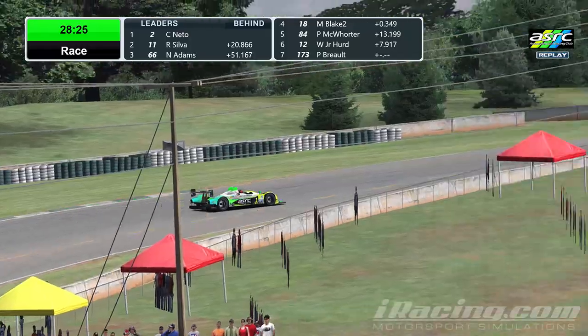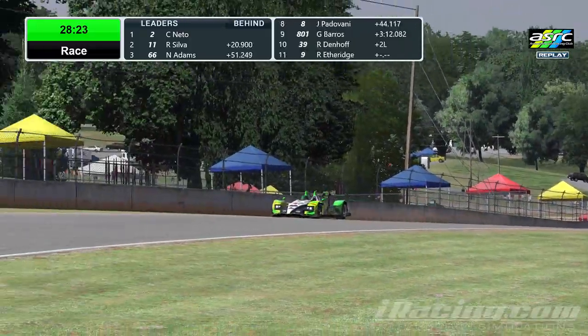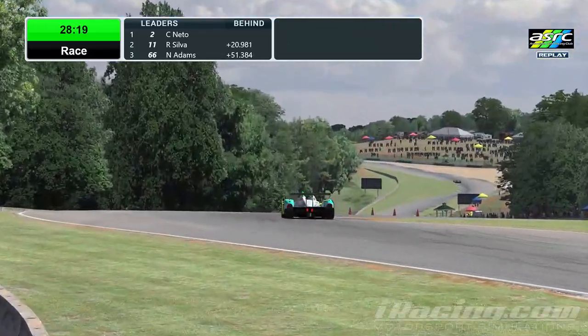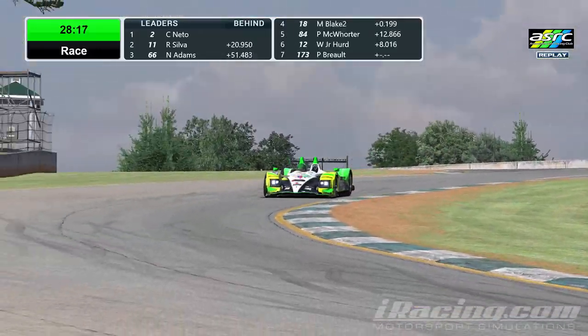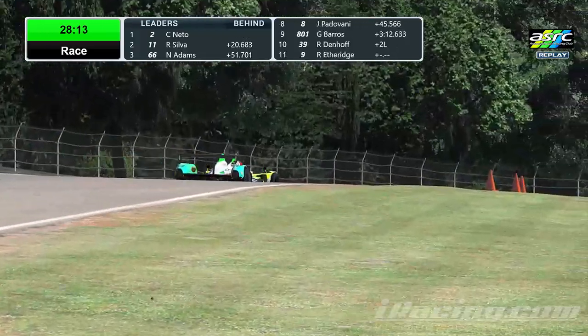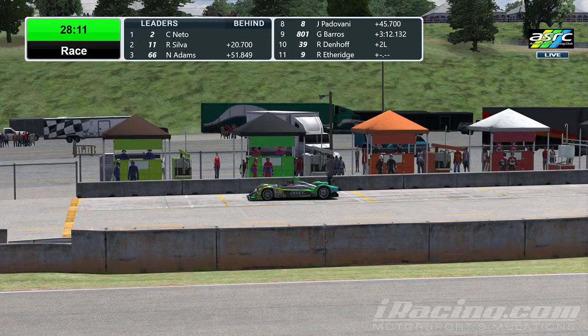Oh, gets loose and smacks that inside wall. That's another issue we had. I do believe he went off track through there. That's a lot of damage on the HPD. This car is very damage prone, very fragile, so that's definitely going to hurt him. As you can see, he's still in the pits.